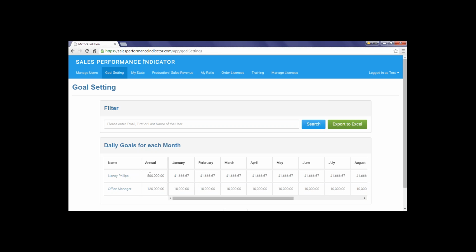If I change this, if I put the annual production of 400, all I have to do is click outside of the box, and you can see it changed all the monthly production to 333.33. Now, what if you start a new person? For 1 month, when they first start with you, they're not going to do those kind of sales. So maybe in their first month, all you're going to require of them is that they do $10,000. The minute you click outside of the box, notice it changed the annual production.